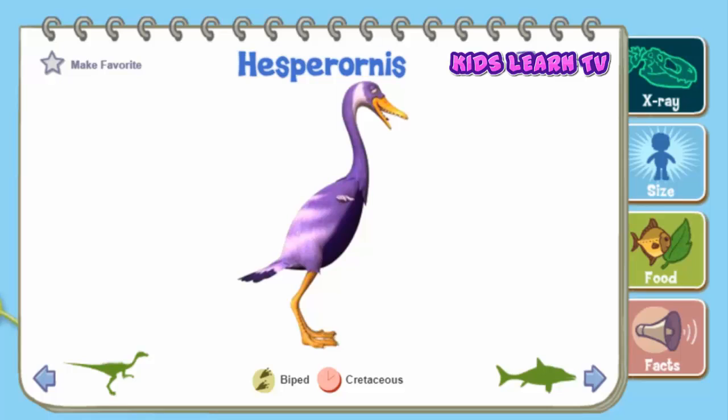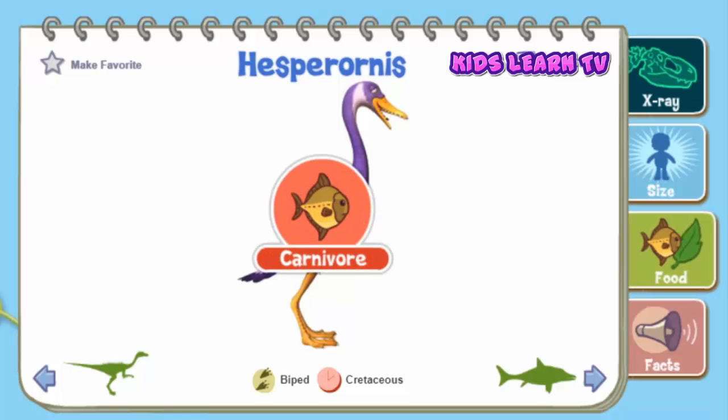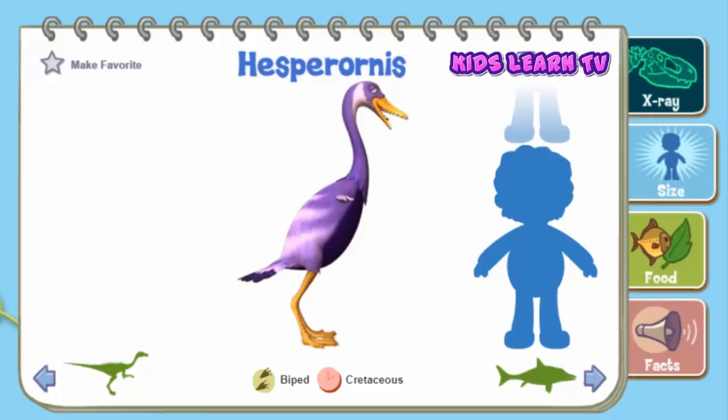Hesperornis. Hesperornis were birds that lived during the late Cretaceous time period. They were very unique animals because they had wings, but didn't really fly. They mostly swam underwater. Hesperornis had teeth in their beak, which scientists believe helped them catch and eat fish. This animal was about 1 kid tall.